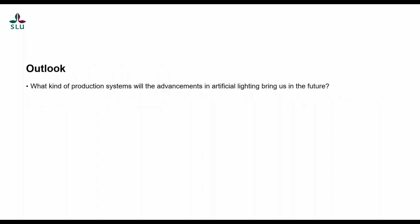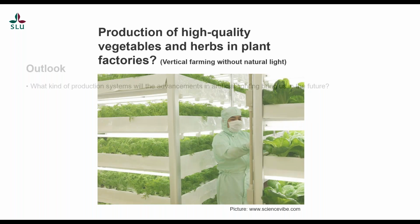So, some sort of outlook. What kind of production systems will the advancements in artificial lighting bring us in the future? Well, I think we're looking much more at production of high quality vegetables and herbs in plant factories. And a plant factory is a vertical farm, normally a vertical or multi-layer farm with no natural light. All the light is supplied with artificial light. And I think that is something that will be more for the future.